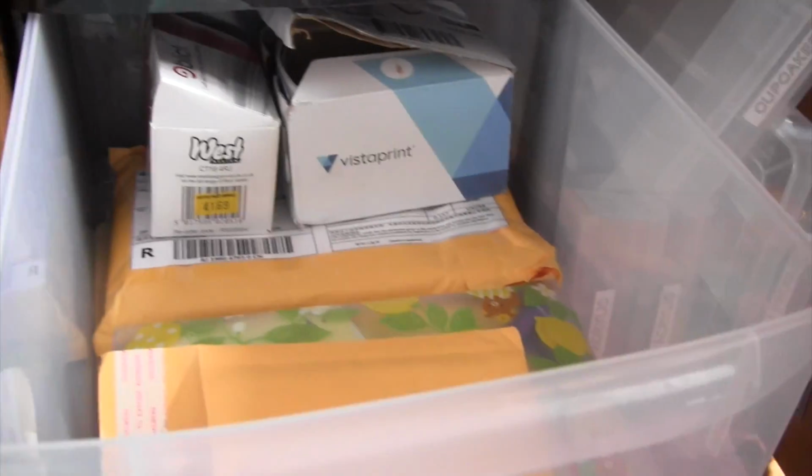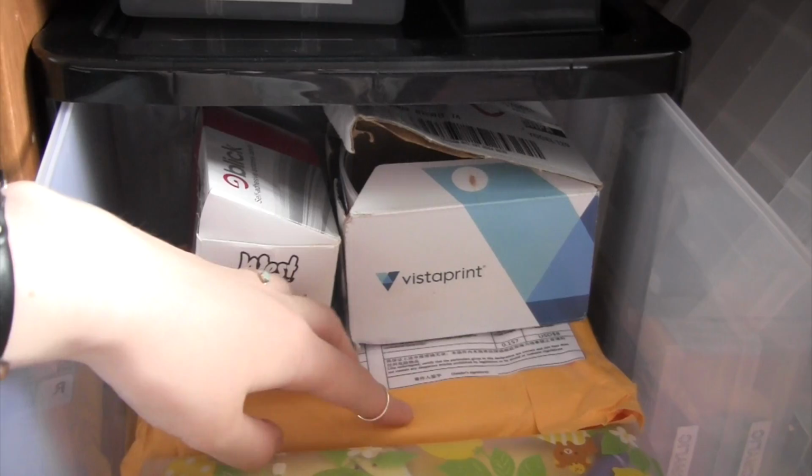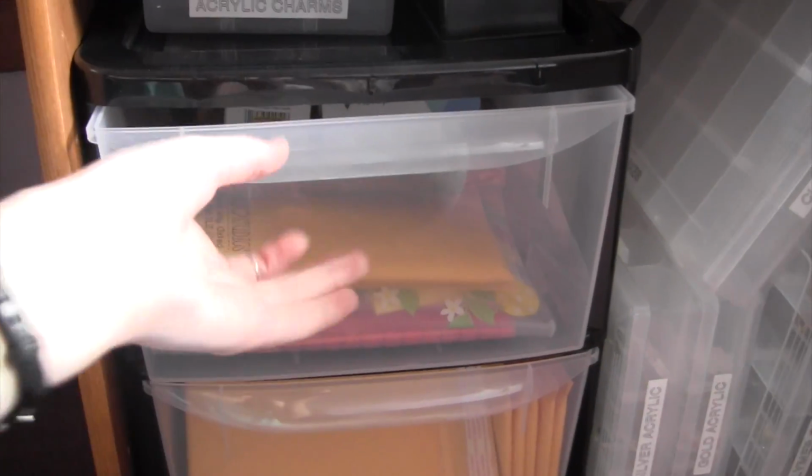And then these drawers, this is like shop stuff, so more address labels, the rest of my business cards, packaging in here, this needs to be sent out, and then this Rilakkuma bag right here, which I absolutely love. It has all of my bookwork for the shop, so ins and outs, receipts, all that fun stuff. Well, fun stuff, I say fun stuff, I mean boring stuff, and this drawer never quite closes unless you tip it up at the back.